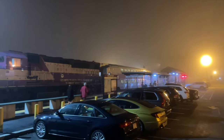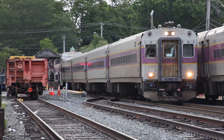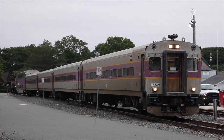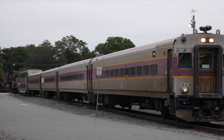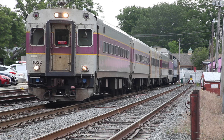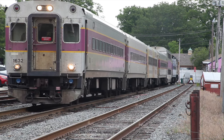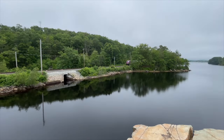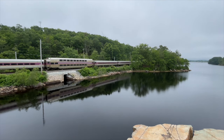Overnight, the yard is dormant until 5 a.m., when 125's set heads back to Boston as inbound train 100. Next, train 123's set heads back to Boston around 6 as train 102. Finally, train 117's set heads back around 7 as train 104. One hour after the yard is cleared, the first outbound train arrives in Rockport, ending the rush hour shuffle.